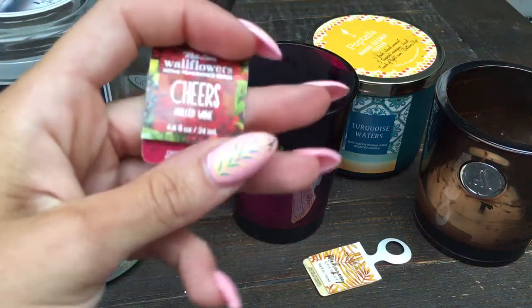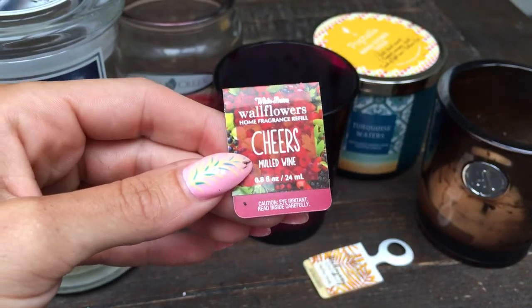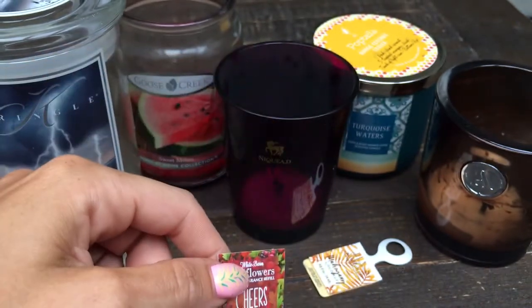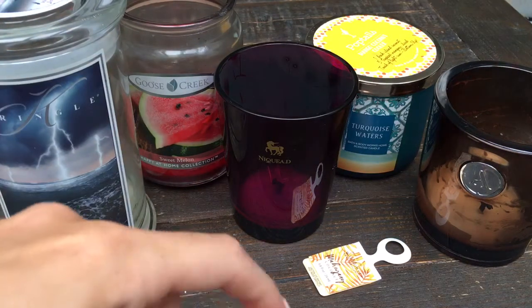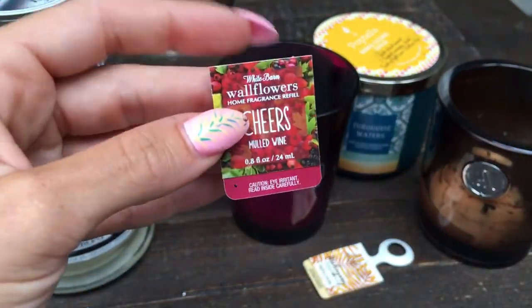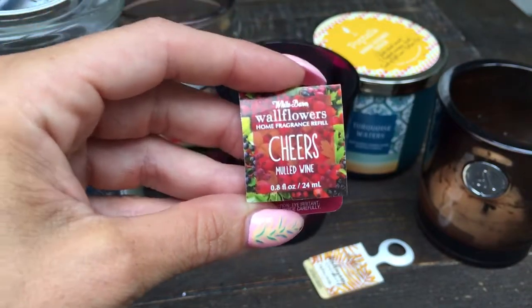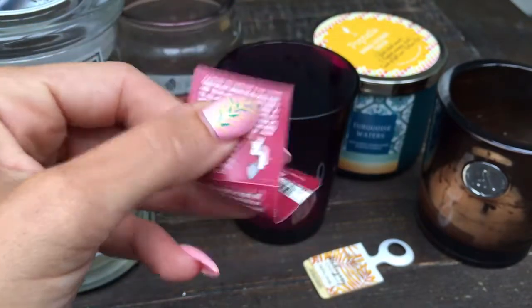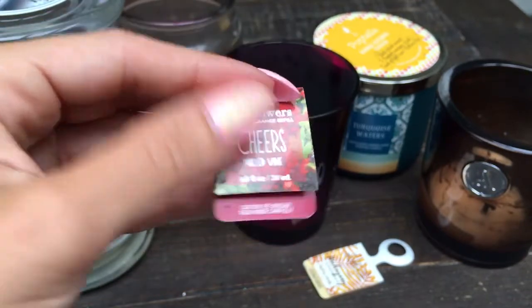So to start, I have Bath & Body Works Cheers. I absolutely love this scent. This is that, what's it called? Oh my God. Red berries and incense, maybe? That one from the Opulence collection that is just amazing, that like wine cellar smell. So this is in the form of Cheers mulled wine, but it's that same wine cellar, berries and incense, etc., etc. I absolutely love this scent.